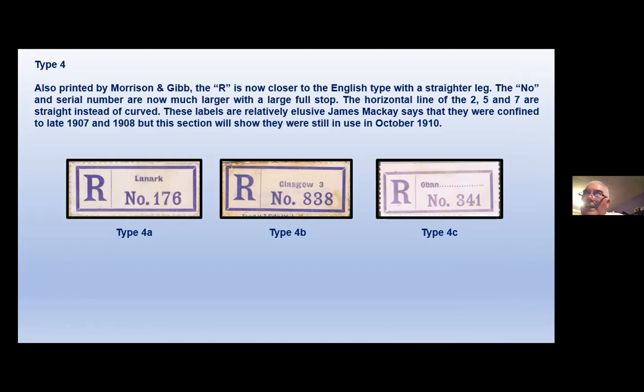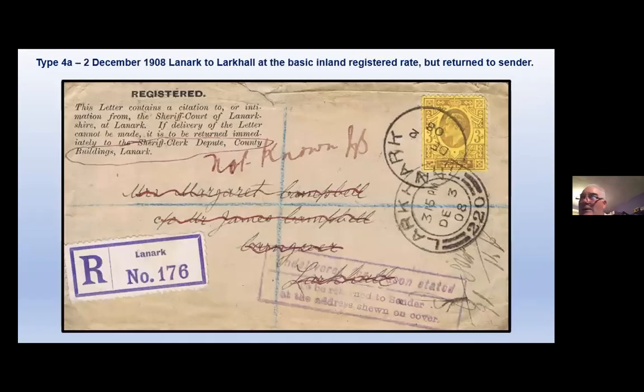Mr. Mackay once again said that they were used only in 1907, 1908, but you'll see that they actually stretch beyond that. Here's another citation envelope from Lanark showing that particular label, the Type 4, a nice little one. This was one of the first ones that I looked at when I first started collecting. Lanark to Lark Hall, and then they weren't known there, so it was sent back to the Sheriff Court in Lanark. Another nice one, an Edwardian one.